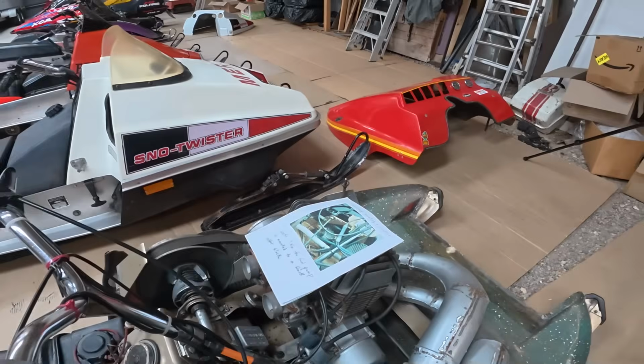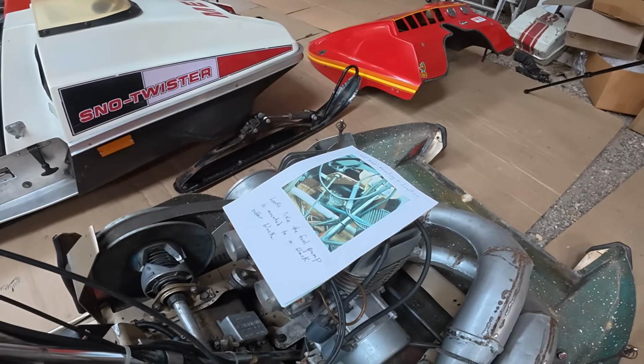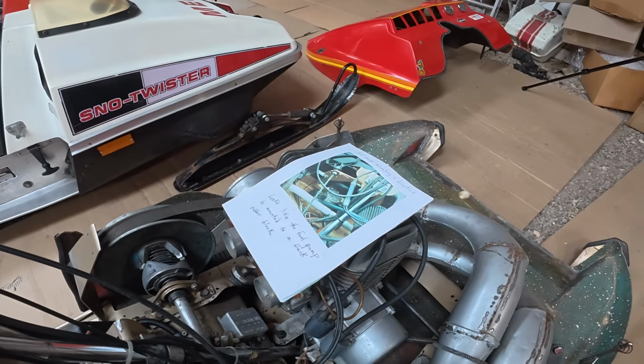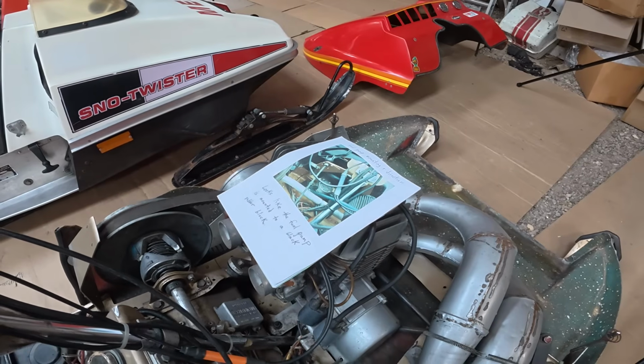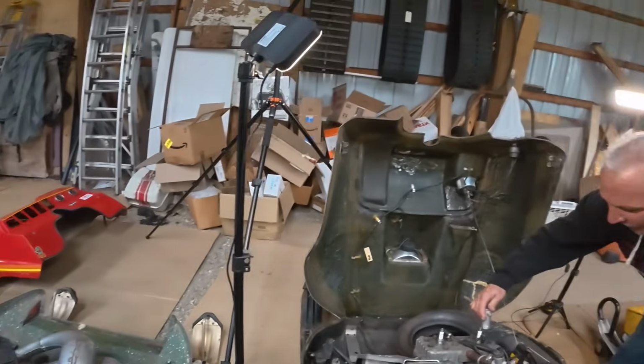Okay, what'd you do with the plug wrench? Looks like I lost the plug wrench. Valdi left him a note. Looks like the fuel pump is mounted to a black rubber block. Interesting, Valdi. It's not even mounted. It's just laying there. Interesting. Well, it'll work that way.